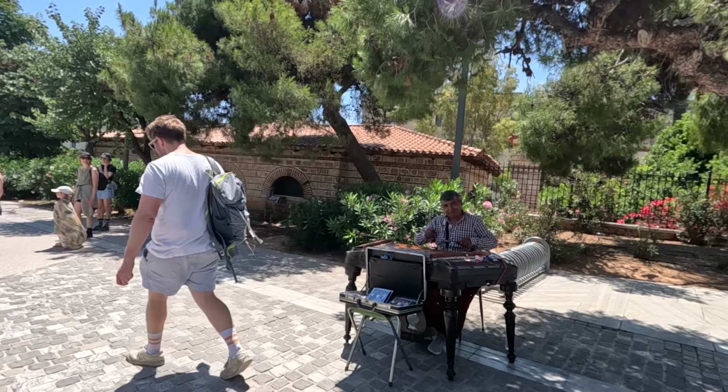And we start out after leaving the Acropolis, walking down the south side of the Acropolis.